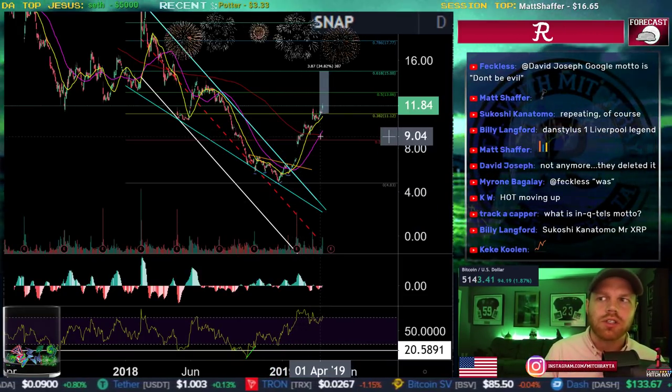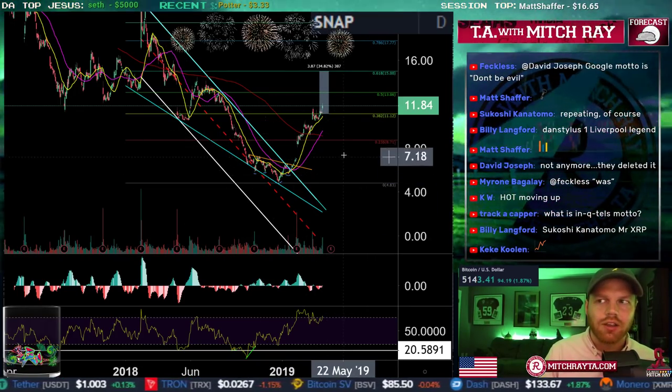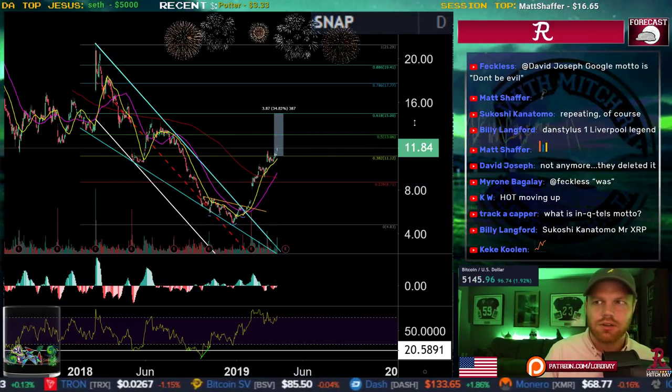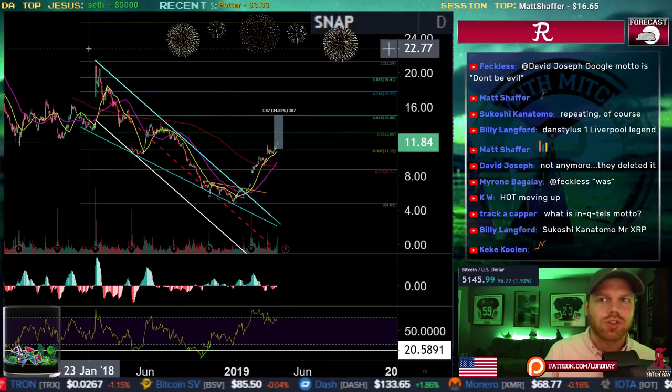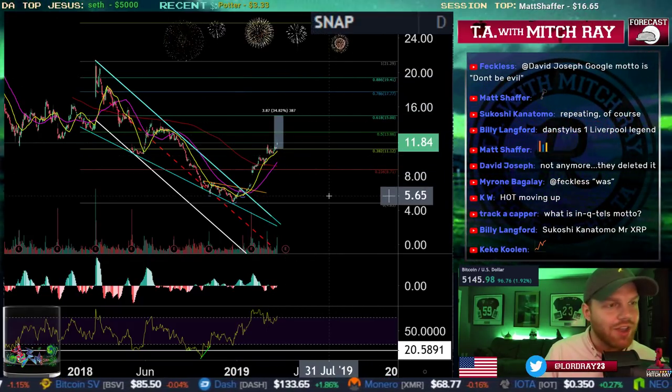Golden cross on the daily now, April 1st, April Fool's Day, just like Bitcoin pumping. Guess who else pumps? Snap Connect. Snap Connect, first target of a falling wedge is at $13.06. Second target's $15. We're almost there, man.